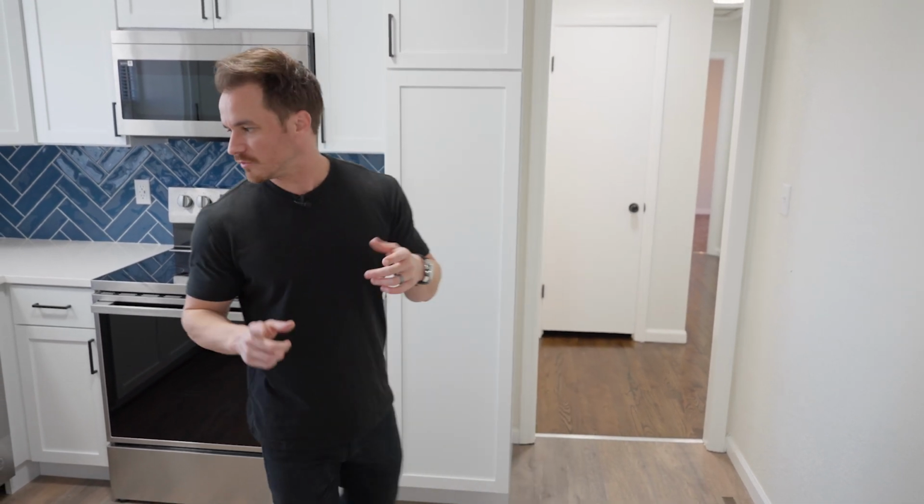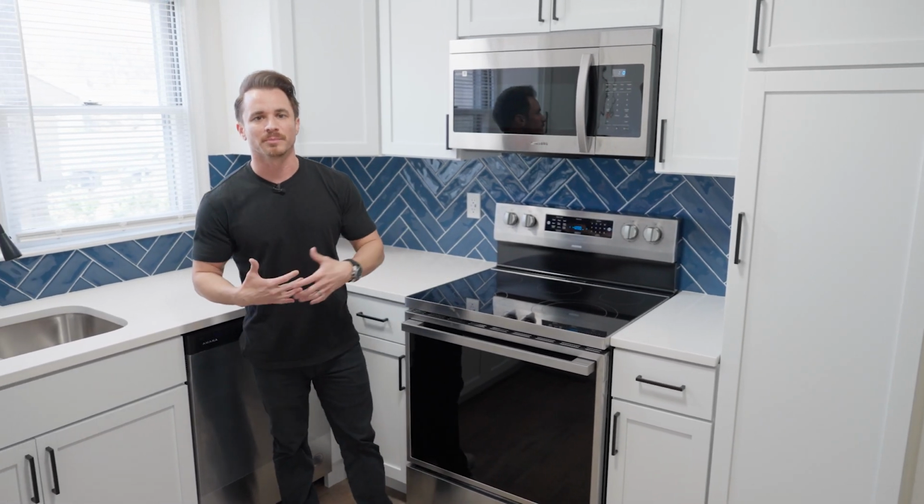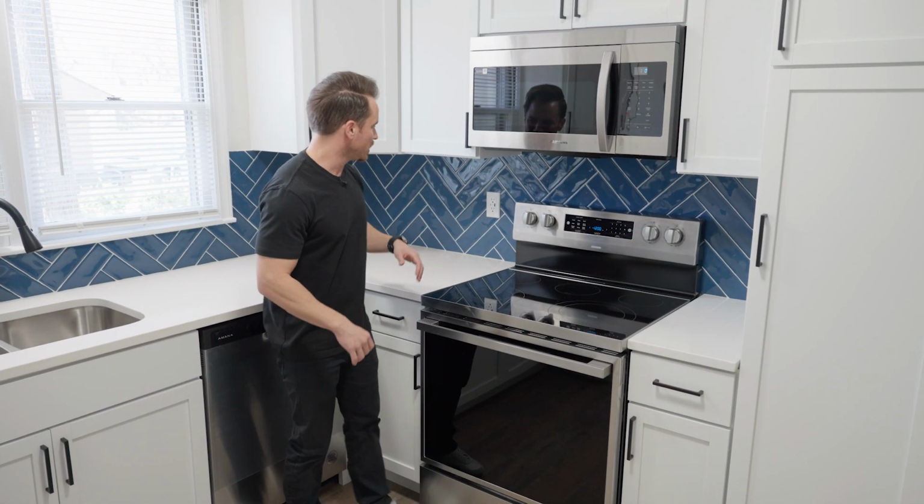And since we gutted the entire kitchen, we had a blank canvas to work with. You had more prep space, you had more room to work. So no expense was spared in this kitchen, and I think it really shows. The kitchen looks great. It's one of the main selling points of the house, and that's why it went under contract so quickly.